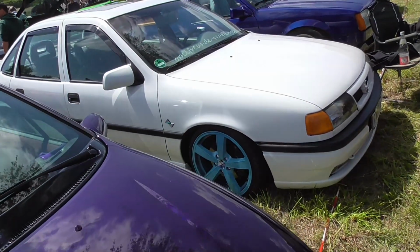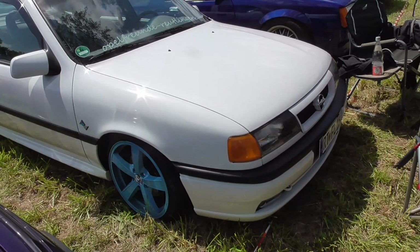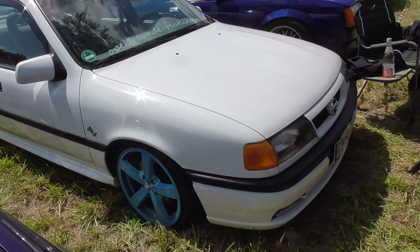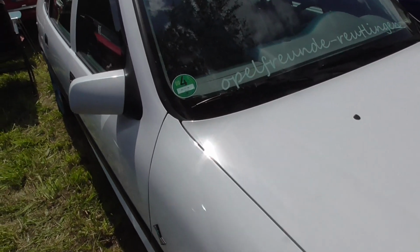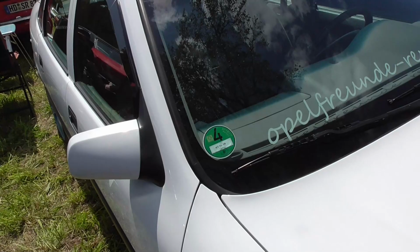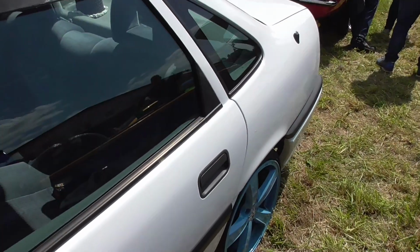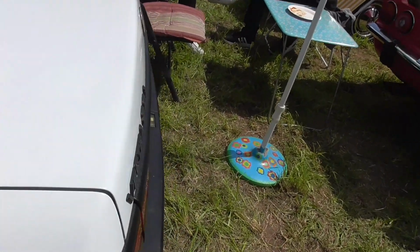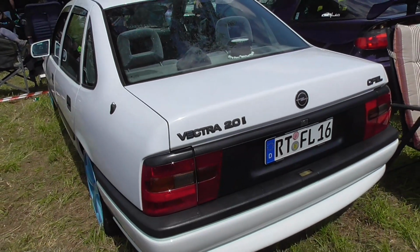Something I didn't know is that the Vectra also had orange indicator glasses. So the amber ones, this is something I didn't know. Maybe it's from another country where this car was also sold. A little bit harder to film now. Opel Astra. Astra, I mean Vectra, of course.